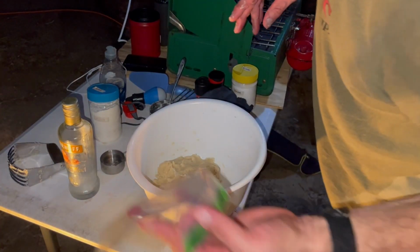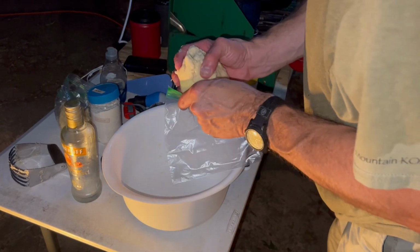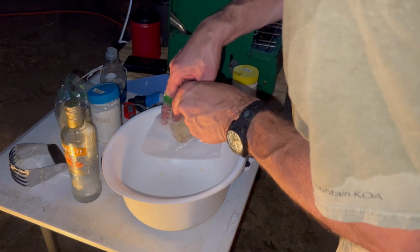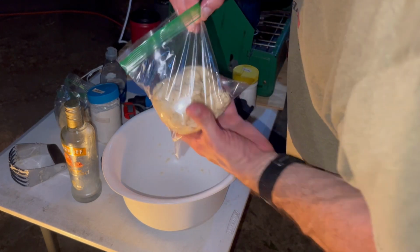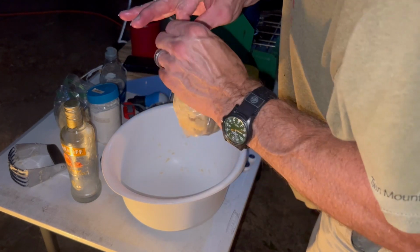Okay, we got plastic bags. Someday, folks, when we get a camper, I'm gonna have a marble pastry board because that's the only way to do this.